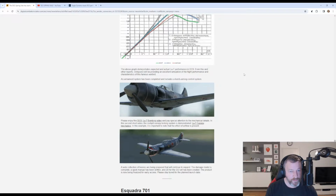From this and other reports, Octopus G will be providing an excellent simulation of the flight performance and characteristics of this famous warbird. An armament system has been completed and includes a bomb aiming control system. Please enjoy this DCS LA7 bombing video and pay special attention to the mechanical details. In this second short video, the cockpit canopy locking system is demonstrated, and in this example, it's important to note that the effect of airflow is present.